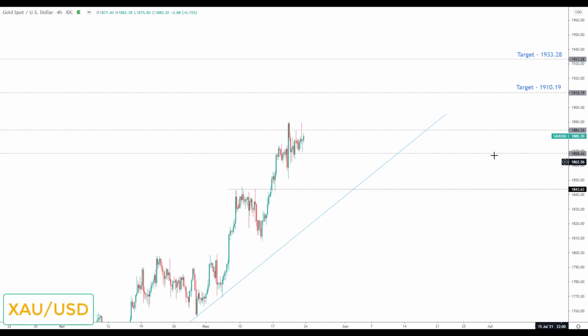Next is gold. Now last week I highlighted gold as a market to watch to the upside, and we took out both targets, finishing the week right at the second target. Going into this week, I do like the look of gold once again.